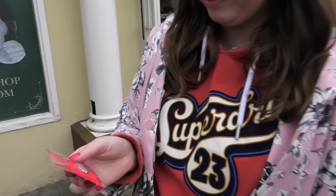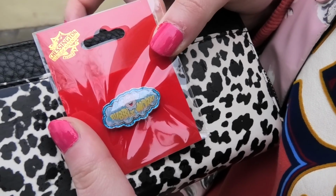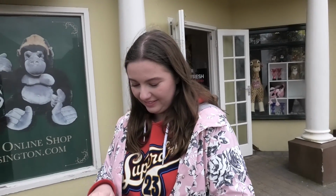Right, so we've bought a new pin. Louis got one, I got the same one for my pin board back at home. It is a Bubbleworks pin, and these have nearly sold out already, so that's going to be a favourite. Also, Louise is looking at the mug set for 15 quid. They were 4 for 25 mugs last season.